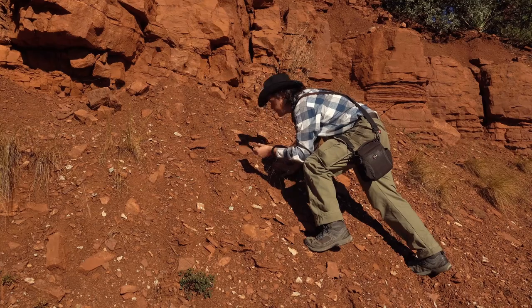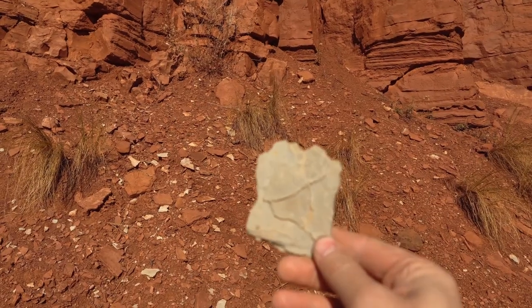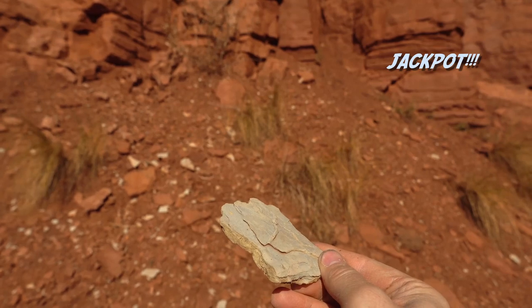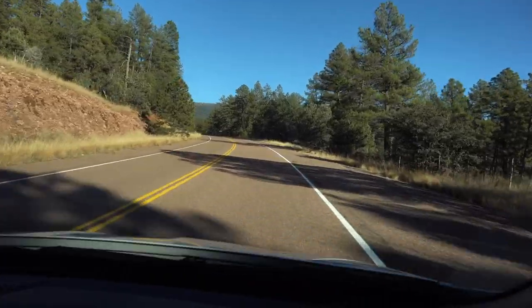Eh, I'll leave you behind, my little friend. Oh, but this bluish one over here. Oh, jackpot! Look at this crazy specimen. Now this one's a keeper. Time to hit up the next area.